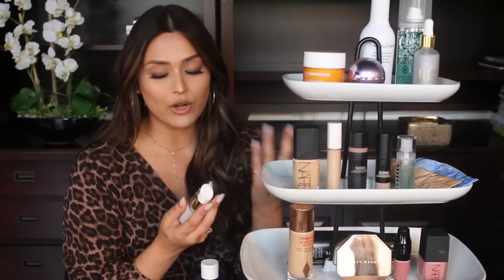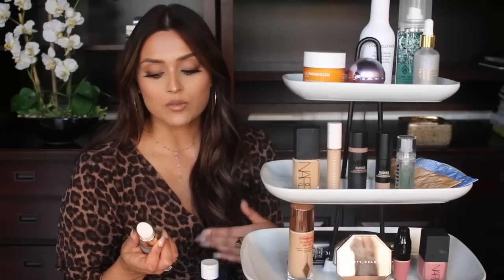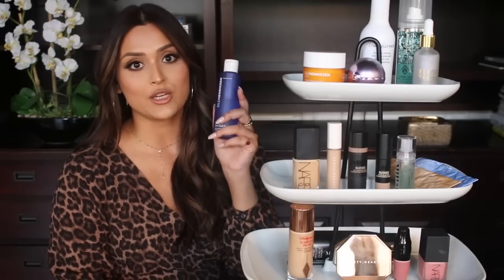But when I had very irritated skin, I would use it every other day or every 3 days, and it really helped heal my acne. So I swear by this for irritated, inflamed skin. And now this guy, which I can use every day.